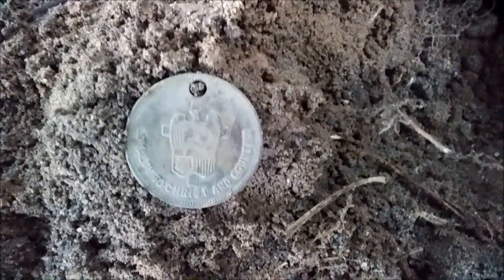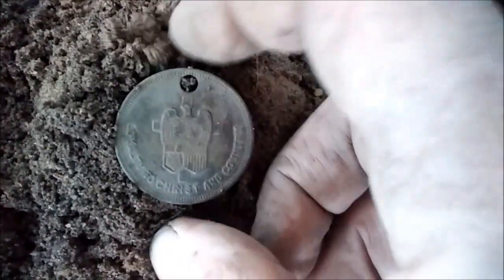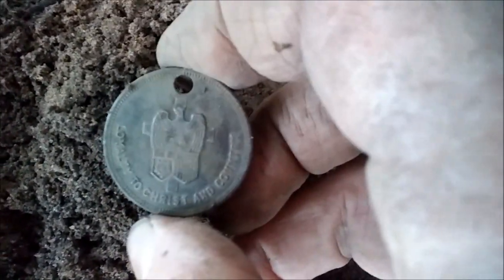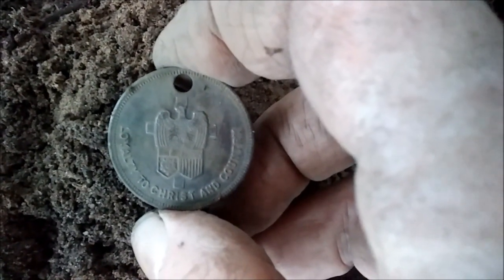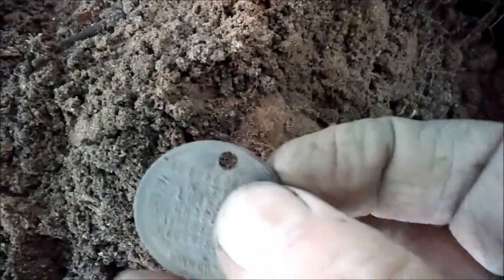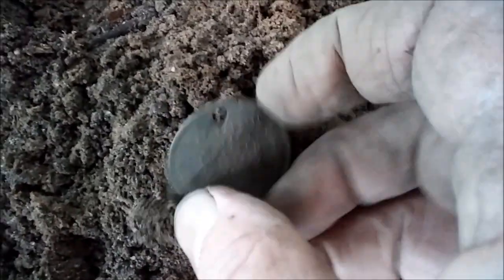For Christ and Country. Got an eagle up there on that. That's a cool old medallion or token, loyal to Christ and Country. That's a neat old token there. I like that.